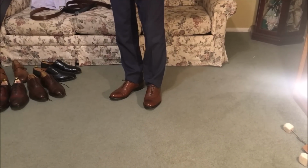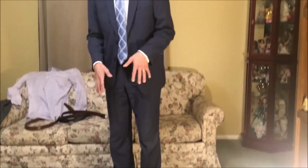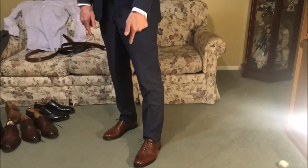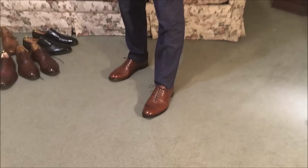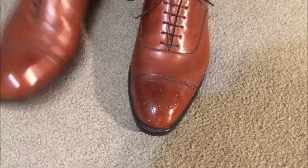Now these shoes are a little more informal, one stage less formal, I should say. They're still a pretty formal shoe, fine to go with a suit because they're an Oxford. But if you get close to the shoes themselves, you can see that there is broguing and a medallion. The medallion on the cap toe makes it a little less formal, okay?